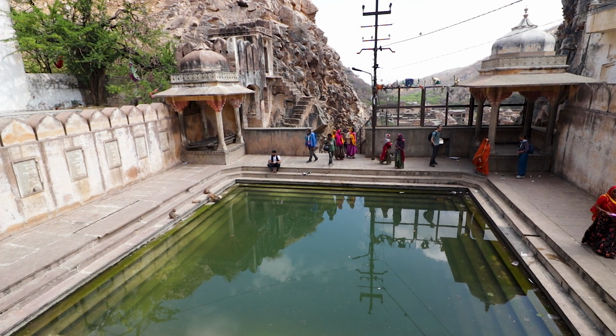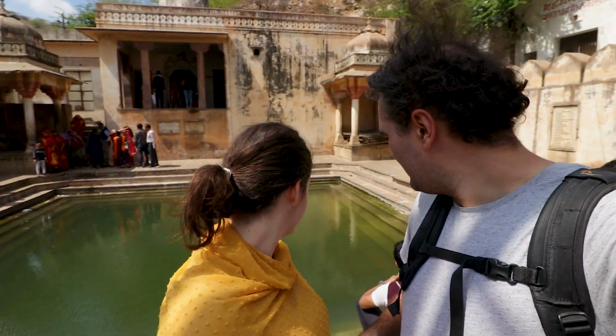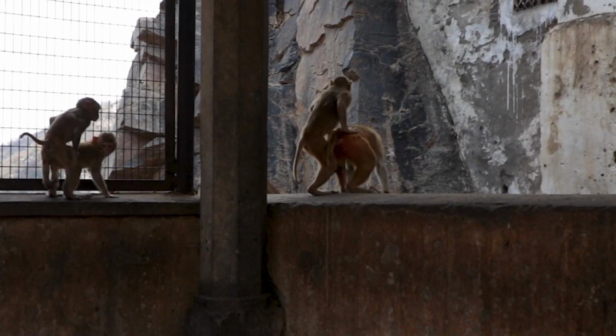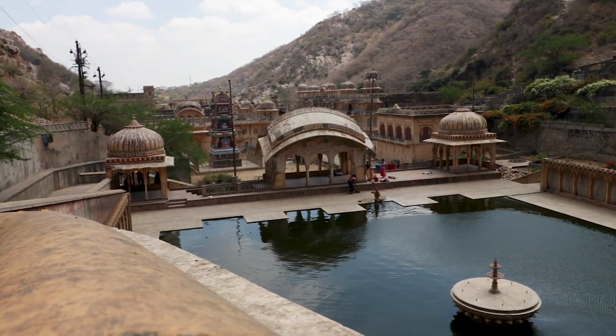Made it into the beautiful temple complex. It's really weaving through the mountain here. Behind us you have this nice little pool. I think there's 7 pools or 5 pools here. And the monkeys hang out by them and just relax a bit or do some nasty stuff sometimes. There's a nice little pond here. That's nice.